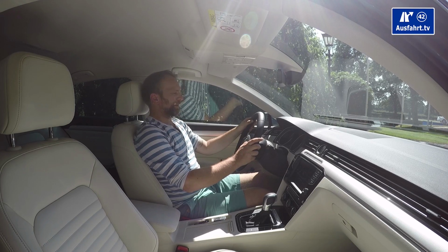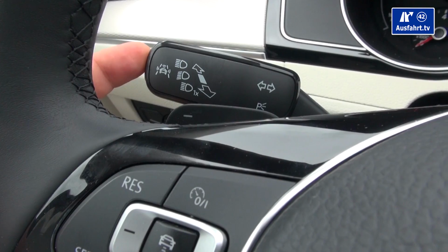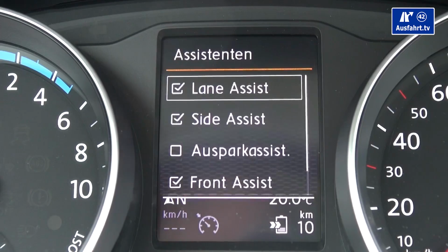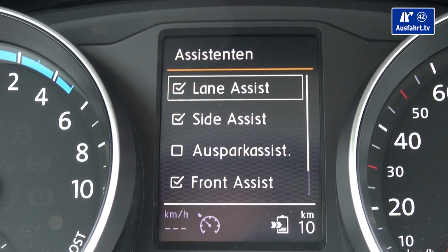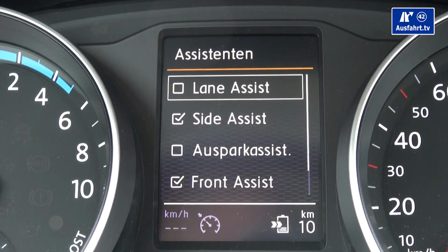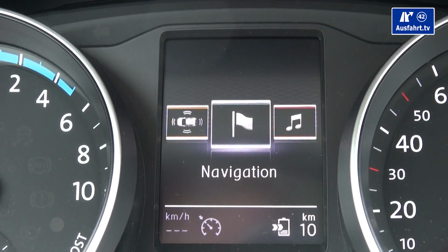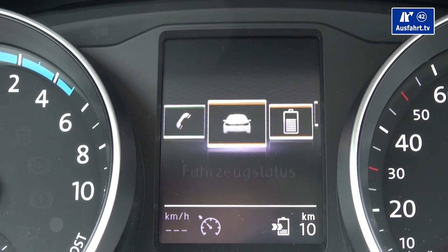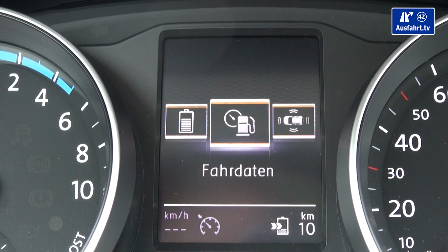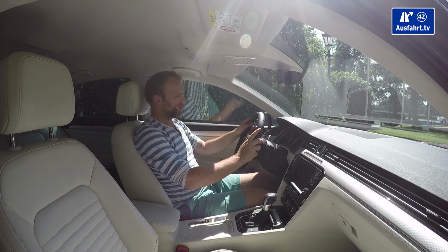Besides that, we can see all the assist systems. By the way, we have a button on the turn signal switch. If I press this, I get to this menu of the assist systems, so I can easily turn on and off the different systems. I kind of think that's cool. We have a display for the navigation, for the audio, for the telephone, a status screen for the car, as well as a screen for the hybrid function, and that's pretty much it.